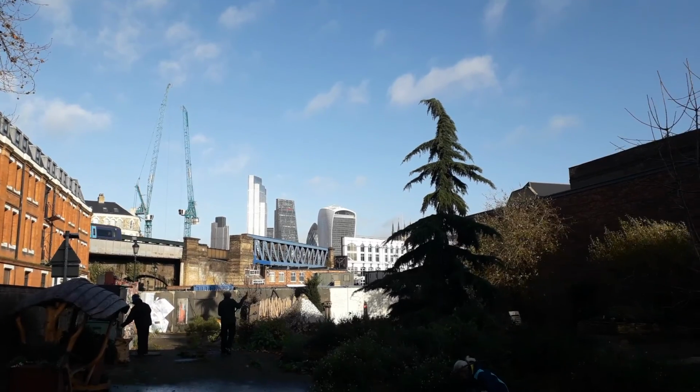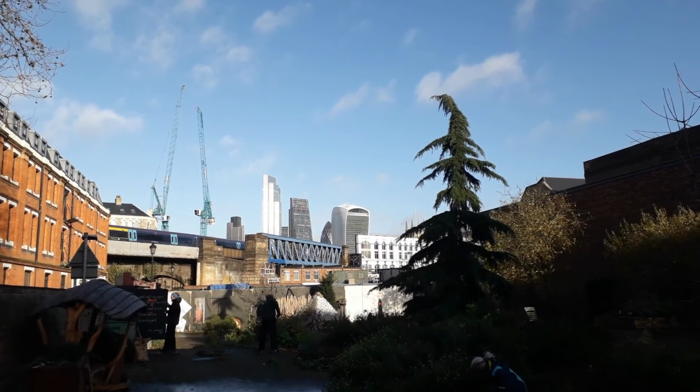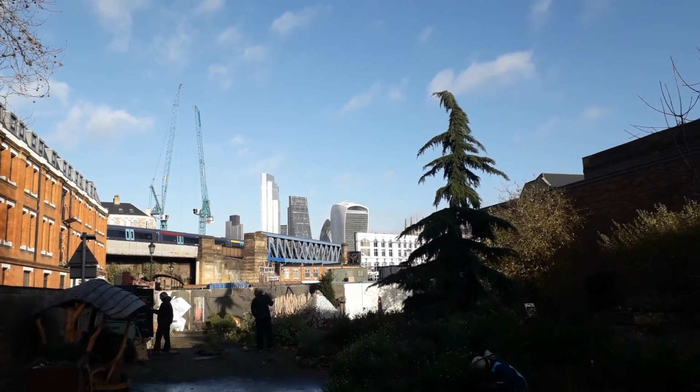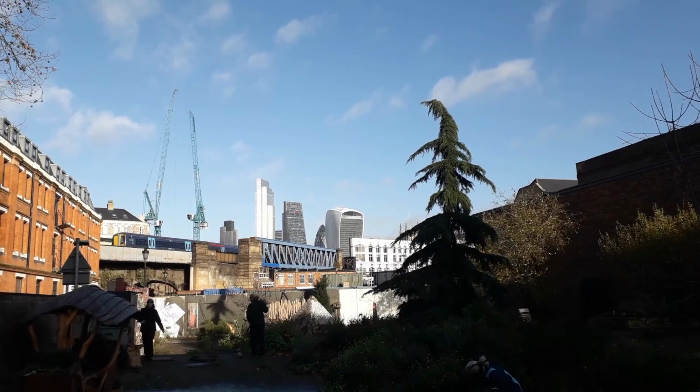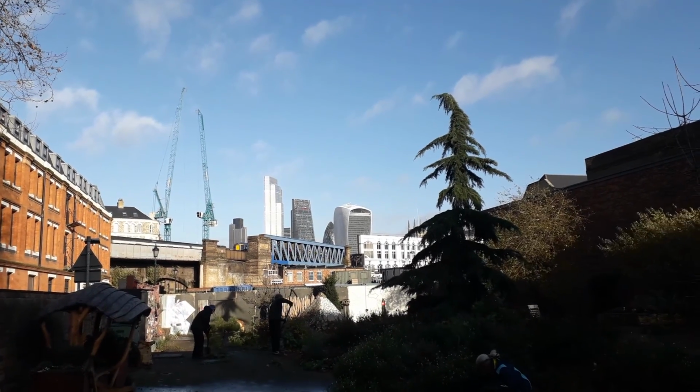And see that new one to the left, the one that's kind of taller and shinier. I think that's 22 Bishopsgate, but I'm not sure. Of course, if that's got a viewing gallery, that's going to be a bit higher. It may not even be open yet, I'm not sure.